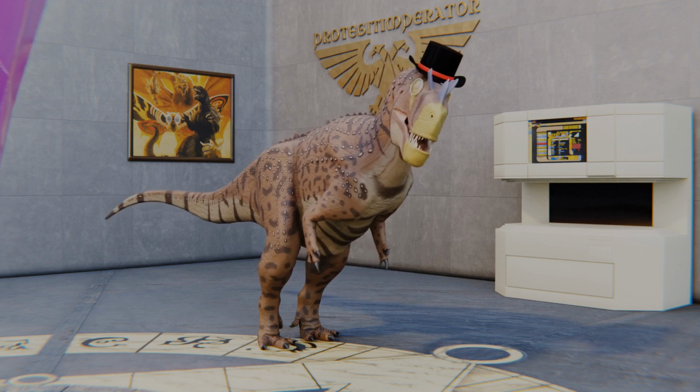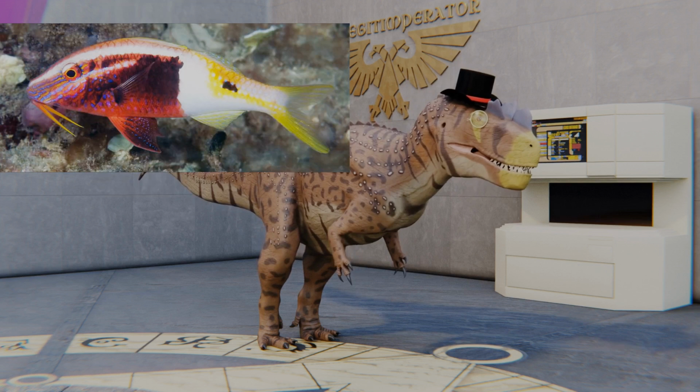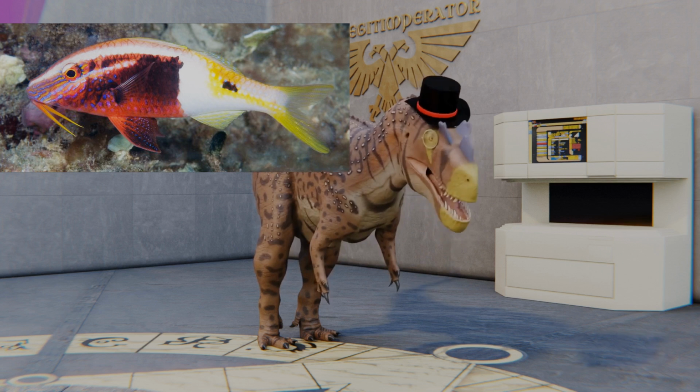Now, let's manage some phylogenetics. Seahorses are ray-finned fish, meaning they're members of the class Actinopterygii. Further, seahorses are members of the order Syngnathiformes, which they share with goatfish, sea moths, and dragonets. Finally, we come to the family Syngnathidae.